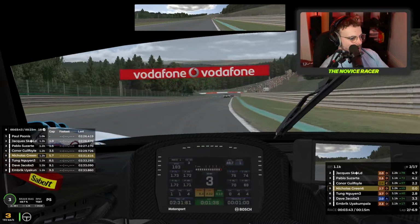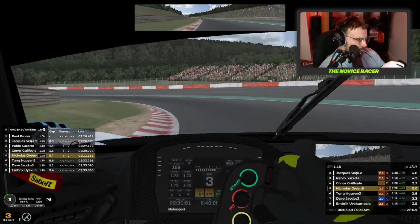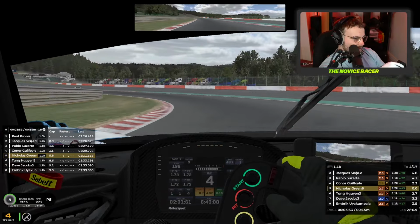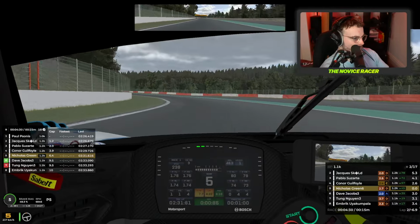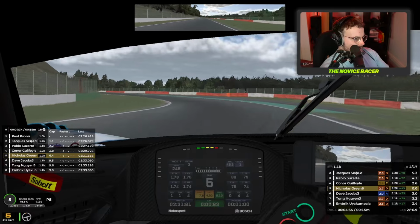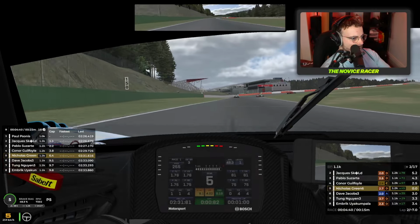And we're going through under the Vodafone sign. Still in P5. This is good. Not too early, and then hold it through. Pouhon. Lovely. Concentrating hard here, trying to absolutely maximize what I can get from this race. Just trying to stick with the people behind, in front.